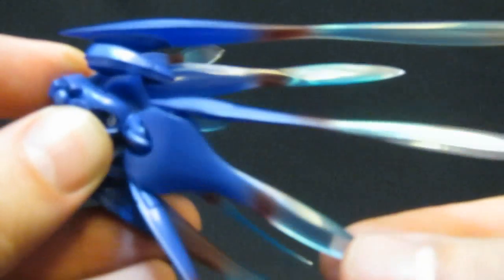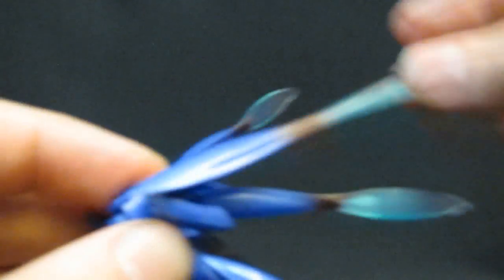This part is just going to have this much range of motion here. These ones on the side you could rotate all the way around, and they are going to have a little bit more give off to the sides.